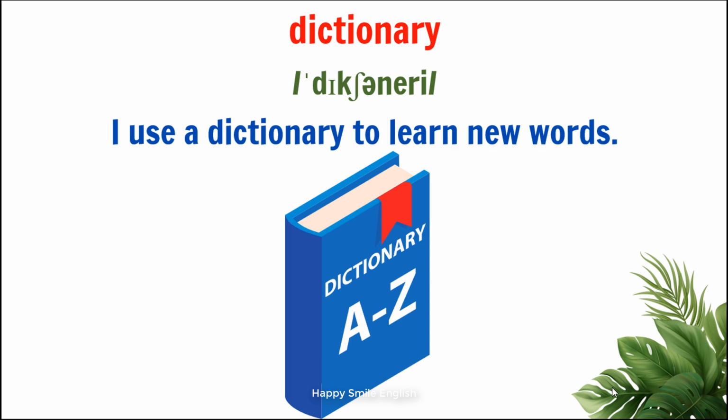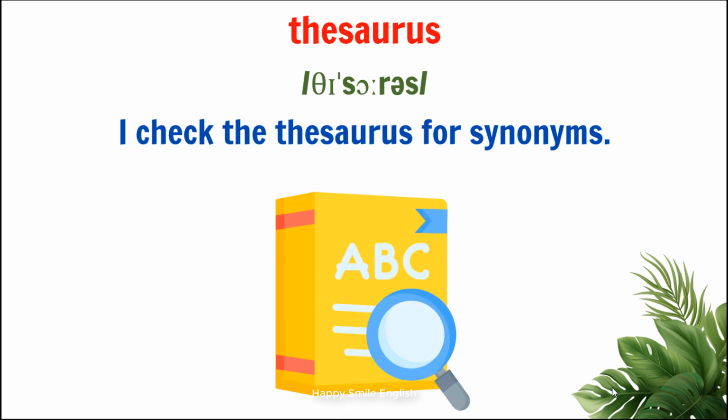Dictionary. I use a dictionary to learn new words.